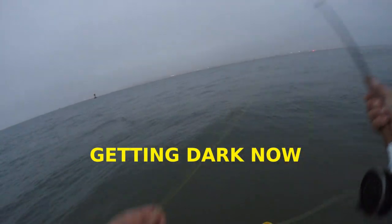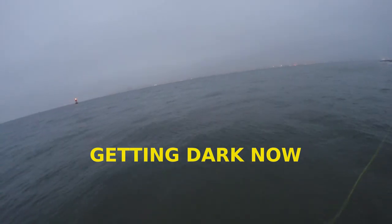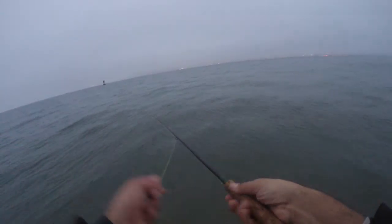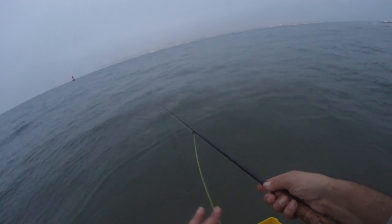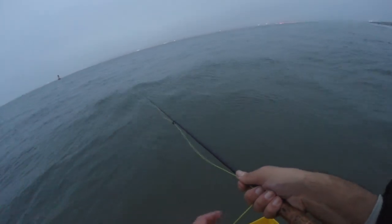Getting dark now, so I think next cast definitely headlamps on. Into the night we go. Good enough.